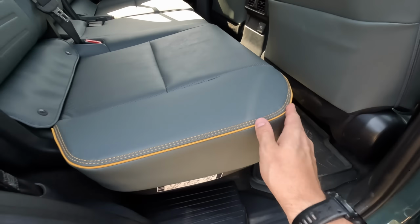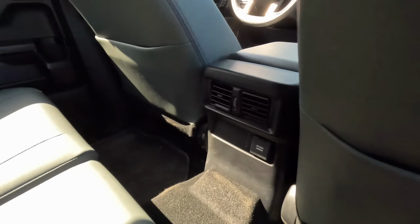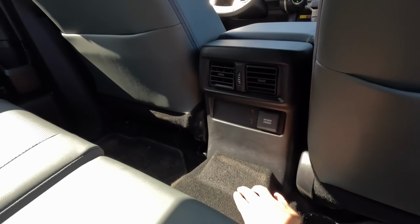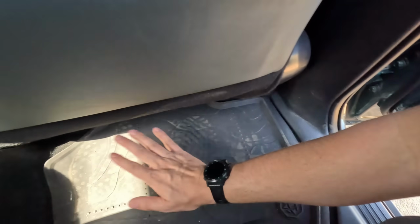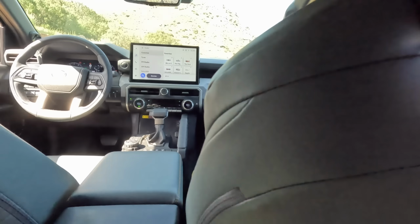Got that great piping here on the side as well as the stitching. And like the plug-in in the back, we have an additional one right here and 2 USBs as well as 2 vents here in the back seat. Again, more of that attention to detail with the Trailhunter logo here on these rear mats. And I've got a grab handle. Let's pull myself in. Okay.